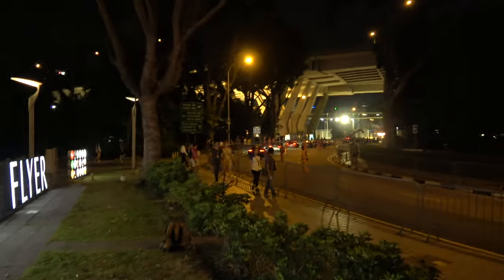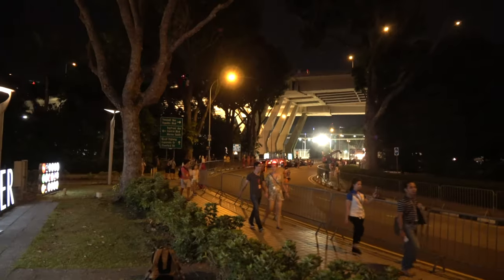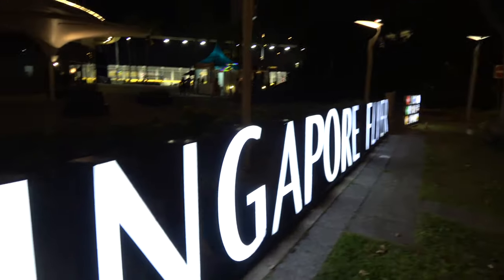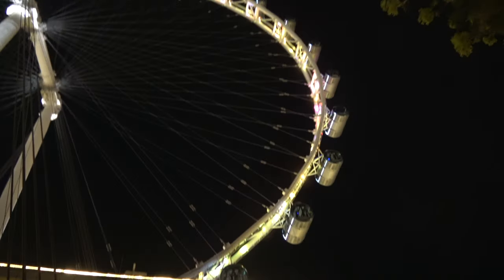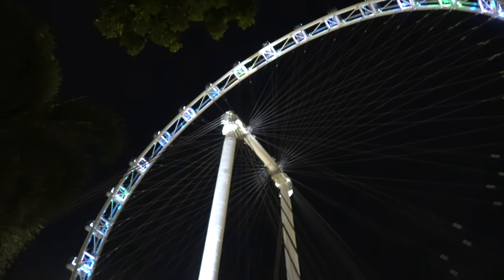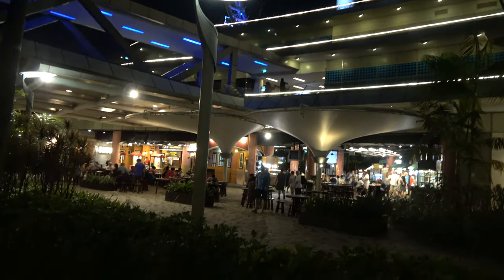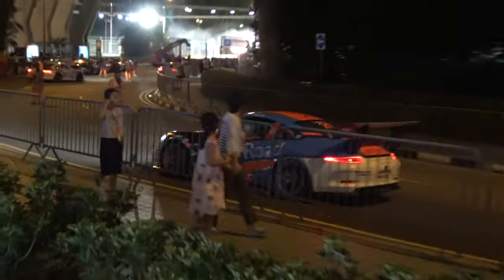Hugo Flyer at the Formula One 2017. We just had the Porsche Cup, Porsche Challenge, and I think we'll go on the flyer for F1 qualifying. As you can see, the full view. You get the full view if you go on the flyer for the F1 qualifying, so we'll do that. All right, watch it up there. That's the Porsche Cup that's just finished.